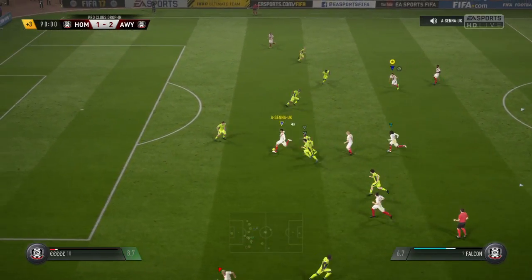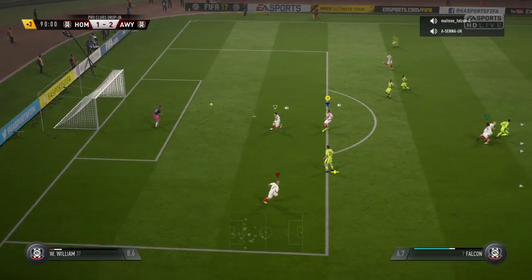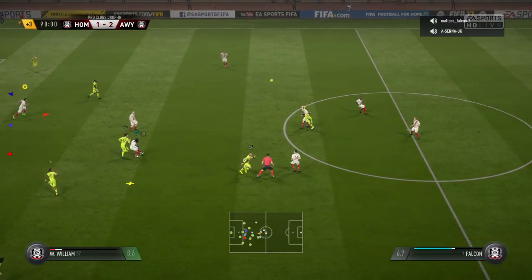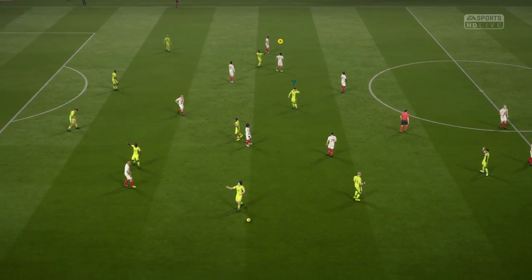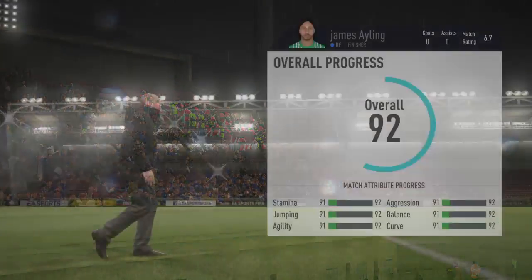Still trying to equalise. The shot's on! Fine save he's made there, and he's not let the ball escape his grasp. He's coming forward with some danger. Referee has reached for his whistle and he's blown it. That is the end of the game.